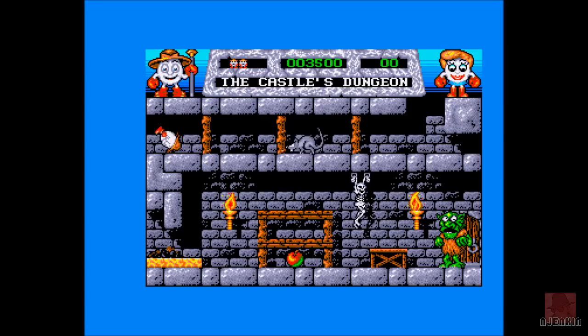Stale bread. 1991, the Commodore Amiga version. All the 8-bit versions, 1989. Codemasters, and they produce such a load of good games. Gotta love Dizzy, he's one of the big ones.